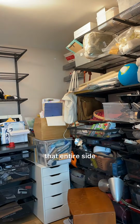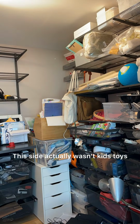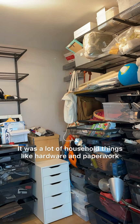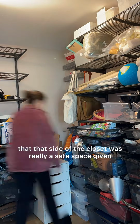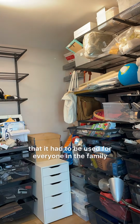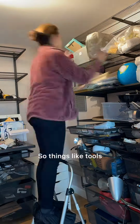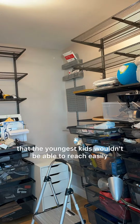After we finished that entire side, I started to pull out things from the other side. This side actually wasn't kids' toys. It was a lot of household things like hardware and paperwork. And I wanted to make sure that that side of the closet was really a safe space, given that it had to be used for everyone in the family. So things like tools, I wanted to make sure that they were put in a place that the youngest kids wouldn't be able to reach easily.